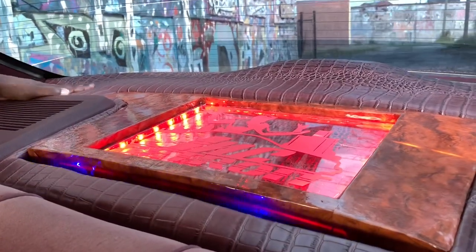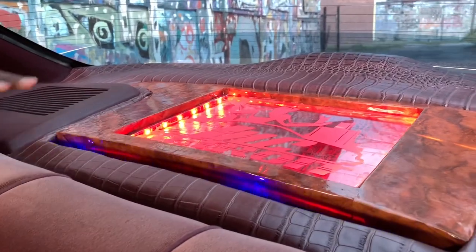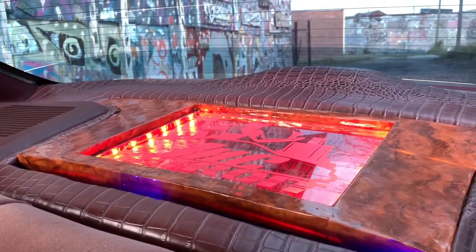I took the original factory deck out. I stripped it. I took the gator material and added the gator onto it. Of course, I got to follow the wood grain theme all the way around the whole car.